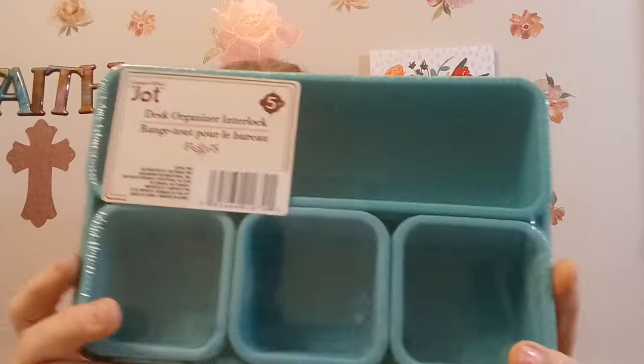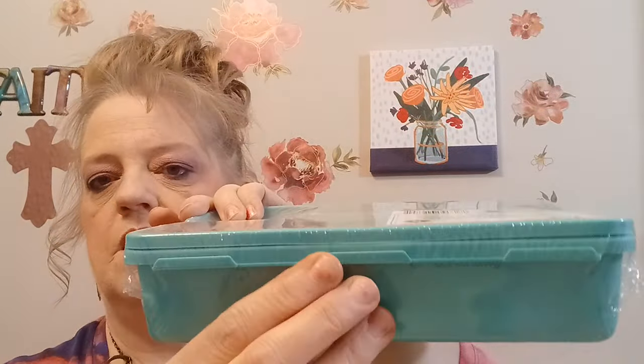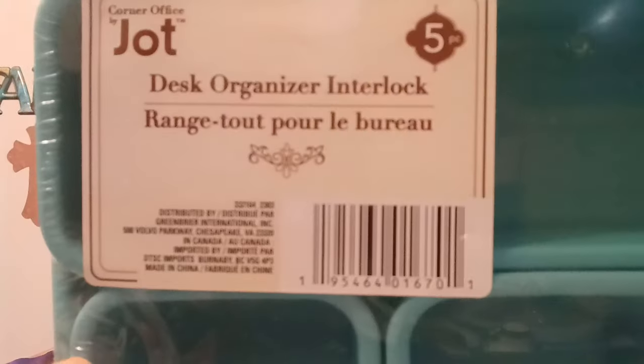They brought these back again. They might just have been at your store, but not at my store. But these are nice little organizers. This is a 5-piece set in the beautiful aqua color. And you see that? It's 5 pieces, and it all hooks together. See this? It all hooks together, so you can just put it all together and hook it all up. It's a desk organizer interlock. Well, I should have read that maybe, huh? There you go. Jeez, Lisa, get together, will ya? Okay. All right, let's get this down.